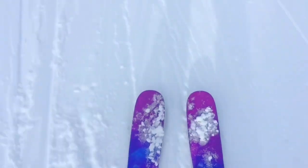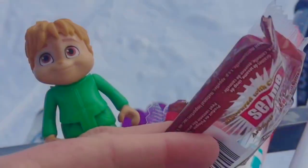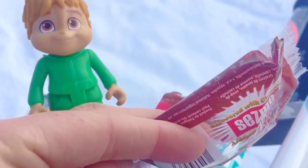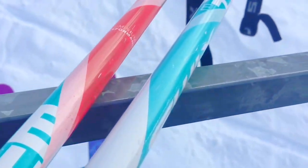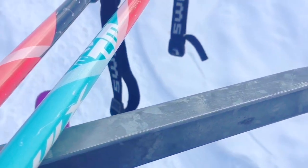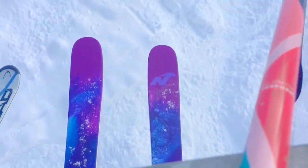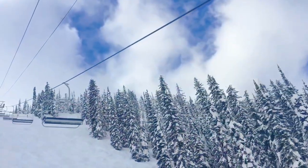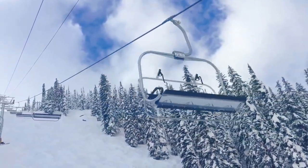I'm wearing my helmet and my goggles. My goggles protect my eyes from the UV bouncing off the snow. Theodore and I get hungry on the way up to the lift, so we eat a sesame snap. We have the safety bar down and I'm hanging on tightly to my poles so they don't fall down. Theodore loves to count the chairs as they pass us on the way up.